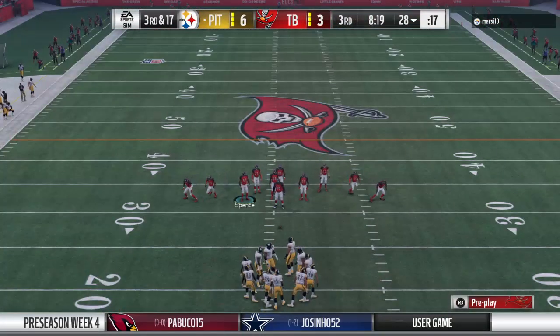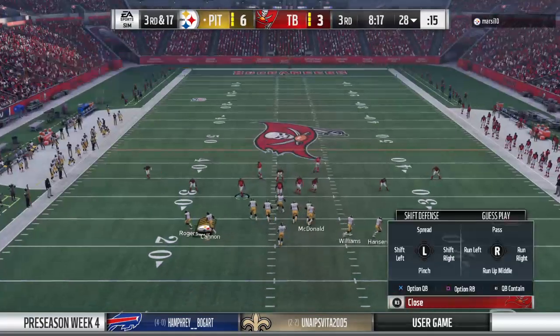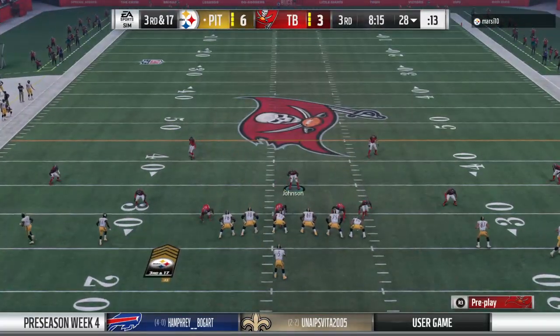The Steelers on 3rd down. 0 for 3 to this point. They could use a conversion. This is 3rd and 17.